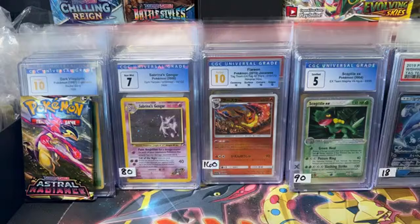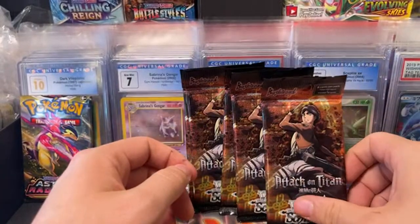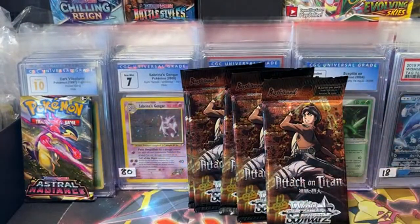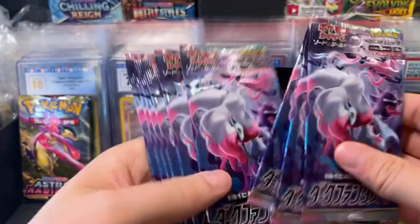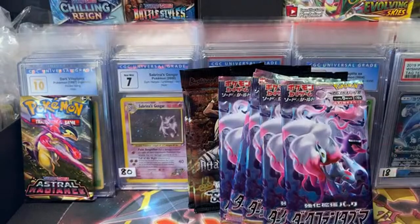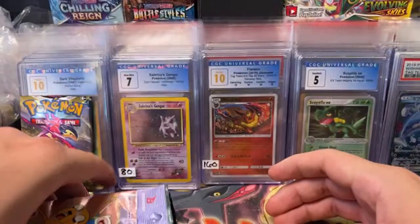Miles Bruce, 5 Attack on Titan, Volume 1. Okay, 5 Attack on Titan. 1, 2, 3, 4, 5. 5 Dark Phantasma. That's phantasmic. 1, 2, 3, 4, 5. 1 Adventure Time. Okay, that's for Miles Bruce. A case, I'll take it.